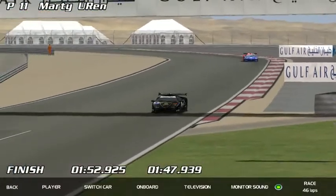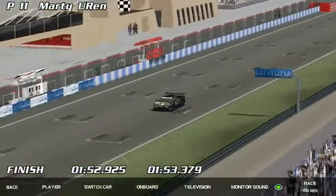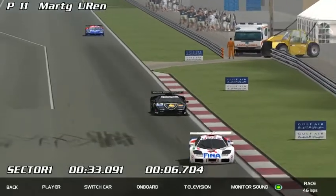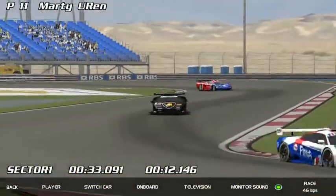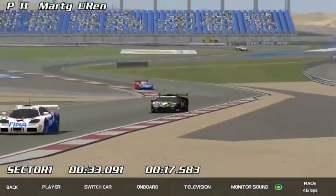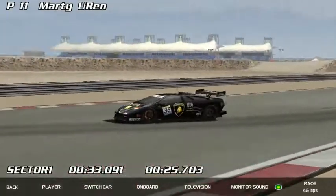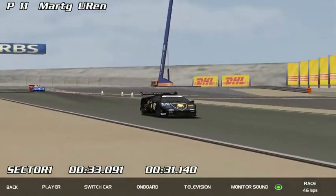But you know what? We haven't talked much about Sam Rolfe, but he's having a decent race tonight. He's in P10, and he's been driving that car really, really well this season. He has, and my opinion of Sam Rolfe is that he is an exceptional driver, very classy out on track, and just a very well-rounded individual when it comes to motorsport racing. And now this battle is heating up. Marty Uren all over Sam Rolfe's tail.